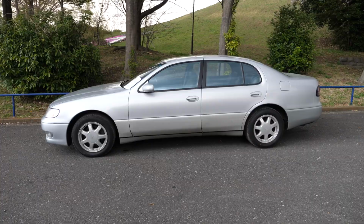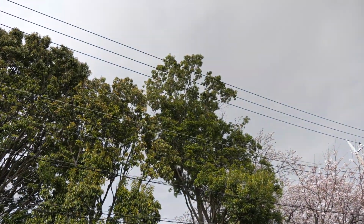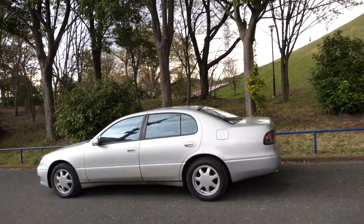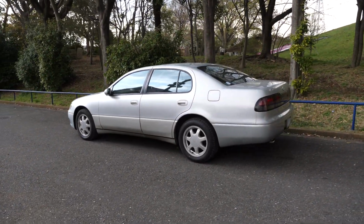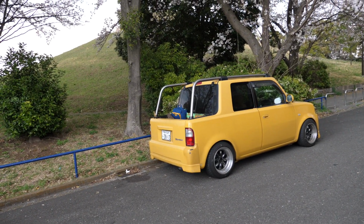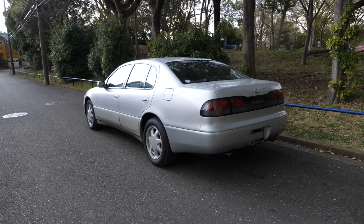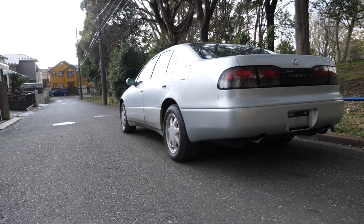It's starting to rain. The dark clouds are coming over. I know you can't see it, but it's going to start pouring in a second here, I bet. Which is kind of sucky, because I got my camera bag and the key bag and everything in the back of the BB. So hopefully we can finish the video and then run away. Okay, so these are the original wheels on it.